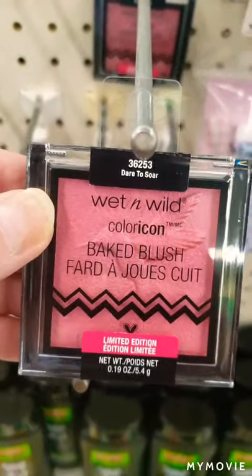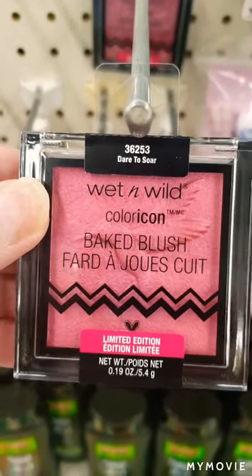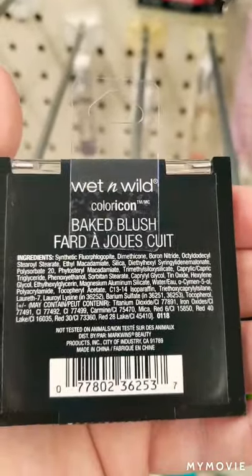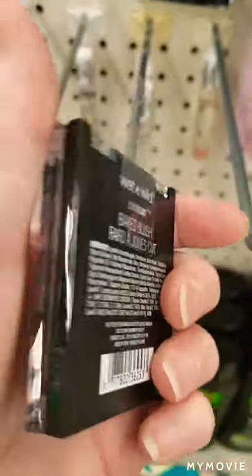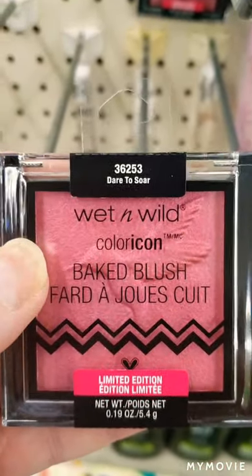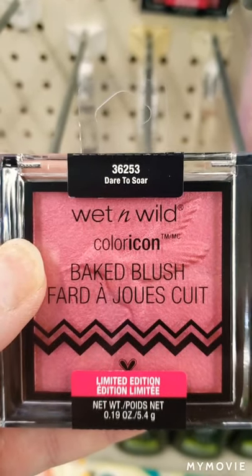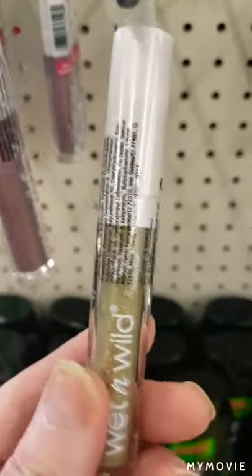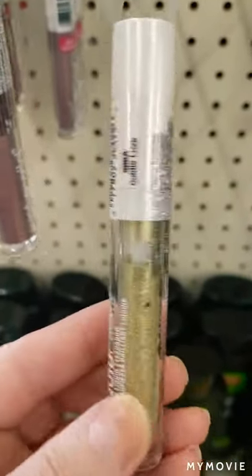Also, a Wet n Wild ColorCon Baked Blush, limited edition, in Dare to Soar, number 36253.